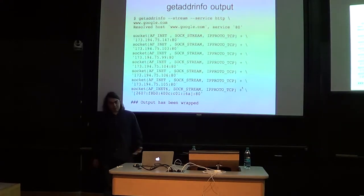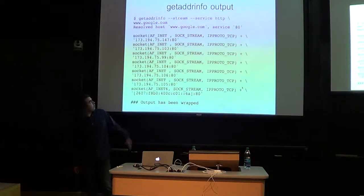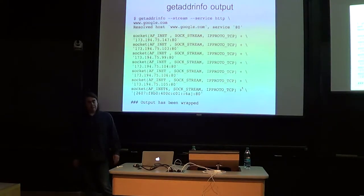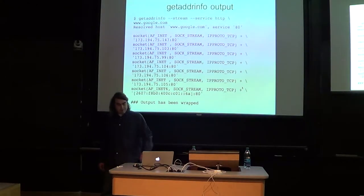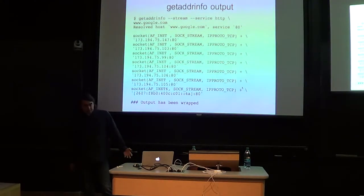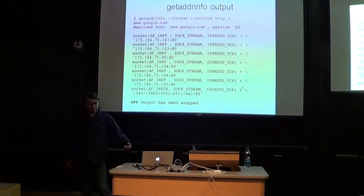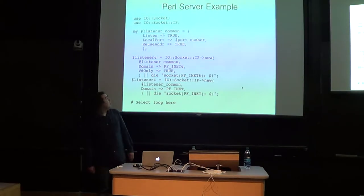This is what getaddrinfo as a command line tool on FreeBSD looks like. You ask it for things like, I want to talk to Google, port 80, over TCP. It gives you an answer of things that are how you should talk to it. You'll see a bunch of IPv4 addresses and an IPv6 address in this case. And on this system, it really is telling you, try them in this order. Your system may vary as far as what it wants to do.